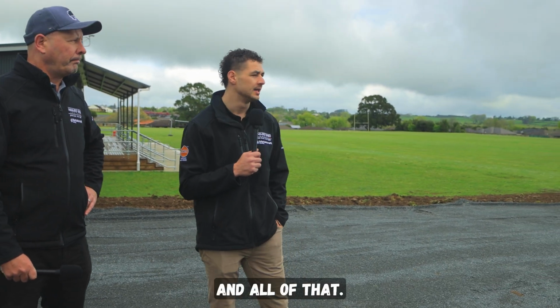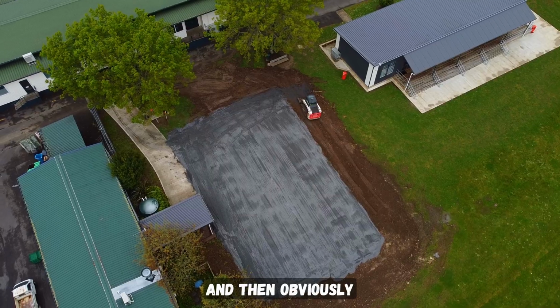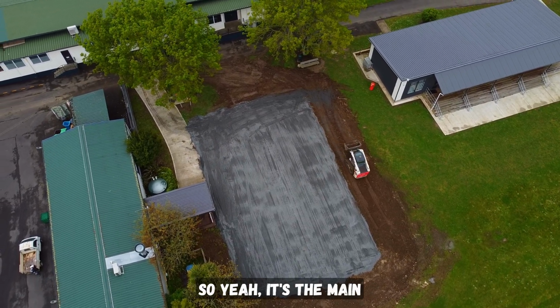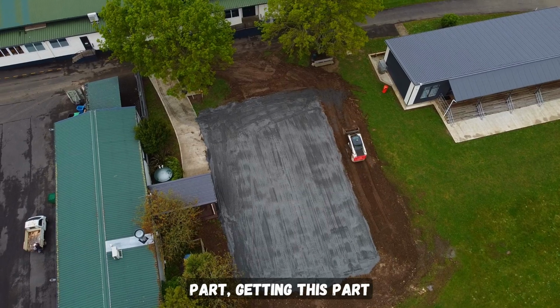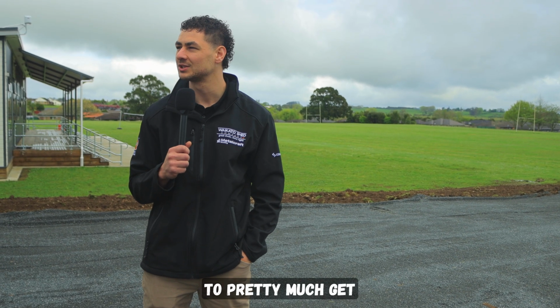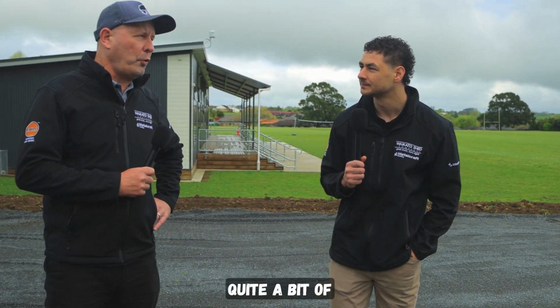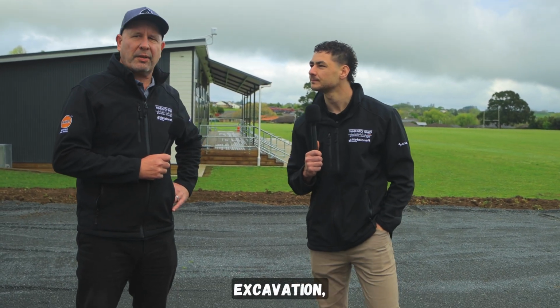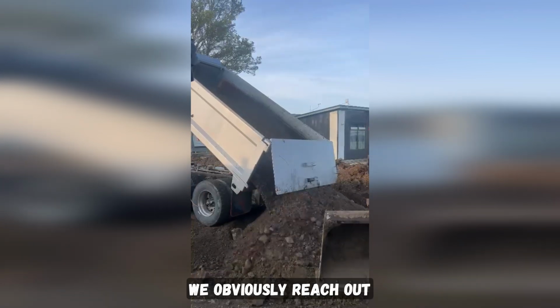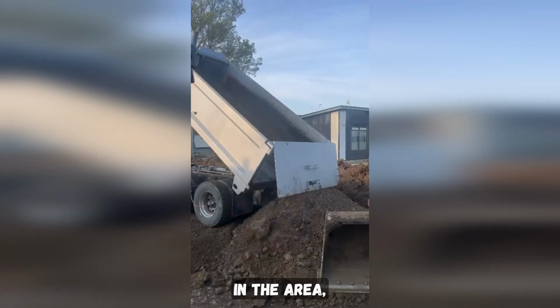Getting the pad down and all of that, and then obviously following that, getting the shed built. So yeah, it's the main part, getting this part so that we have a nice place and playing field to pretty much get started. There was quite a bit of earthworks, wasn't there? We heard when there was excavation, there was a phenomenal amount of truckloads. Yeah. We obviously reach out to all the local contacts in the area.